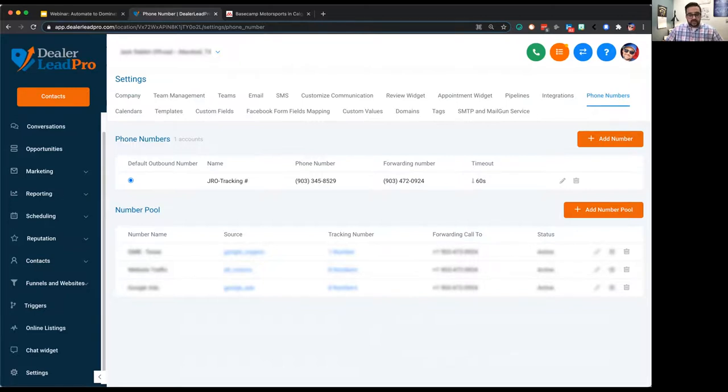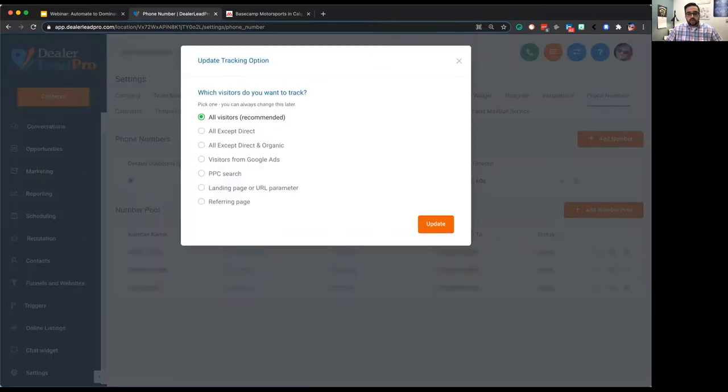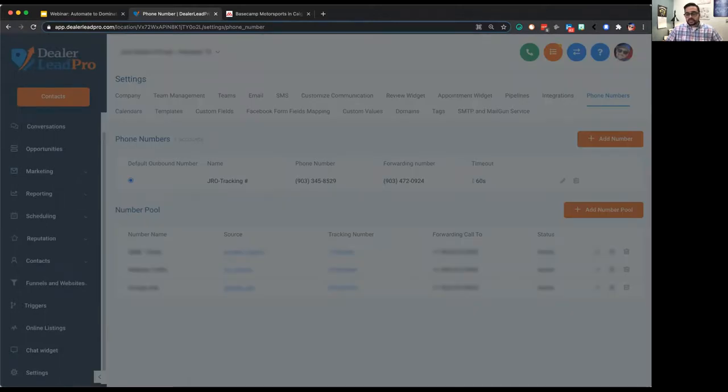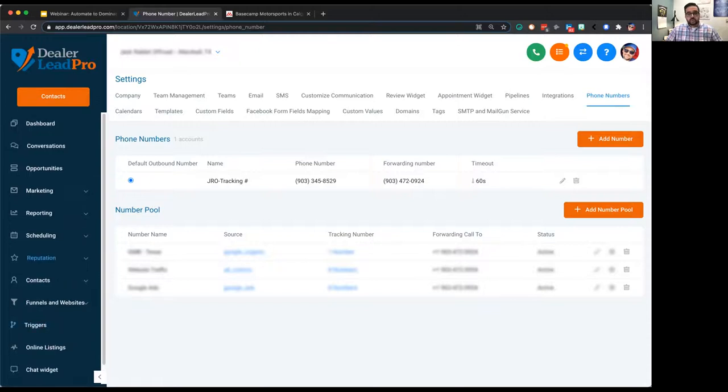Then you can have, I know it's impossible to see because it's blurred out, what we call phone number pools, to track search, to track all visitors, to track Google Ads. These things get installed on your website, and that's how we track where they're coming from and how we record them. Really awesome, cool stuff.